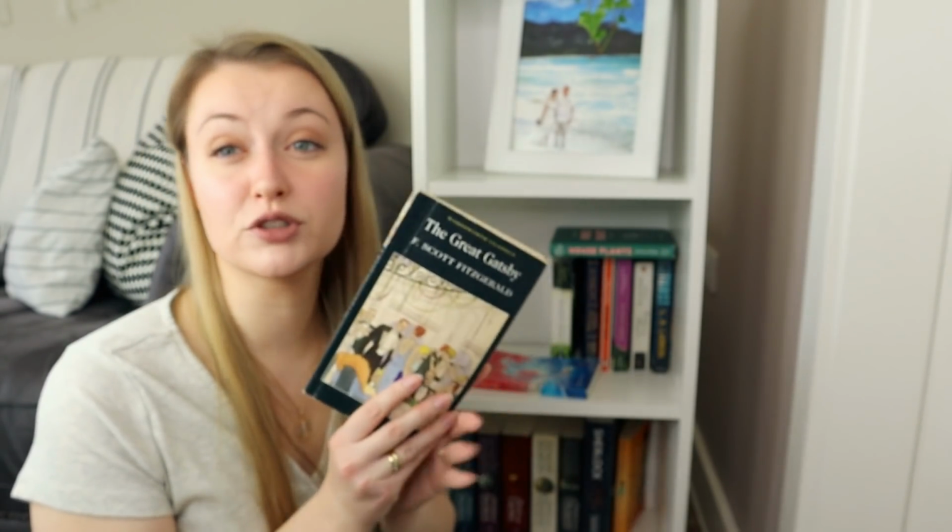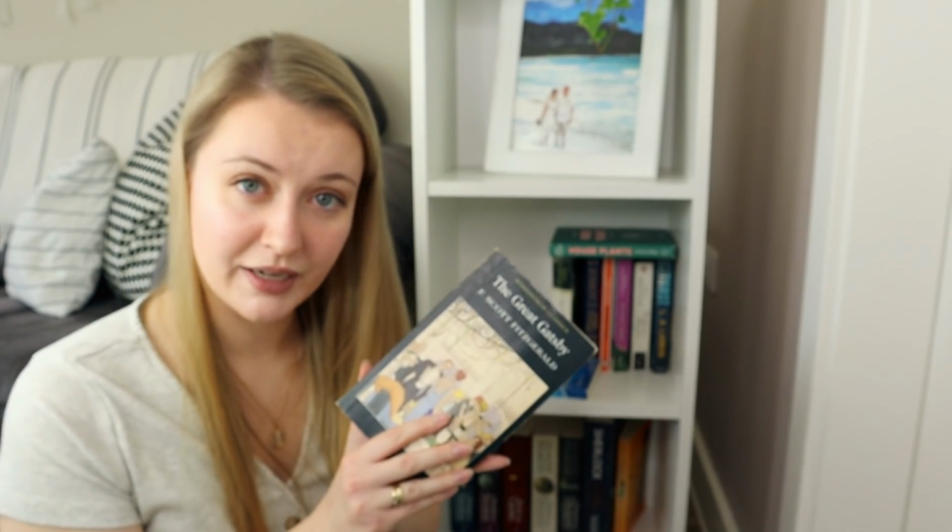And I think for me personally, after seeing a film of something, it does make the book easier to follow. I don't know if I'm more of a visual learner, but I do just want to go back and reread this, and I know I want to go back and reread this.